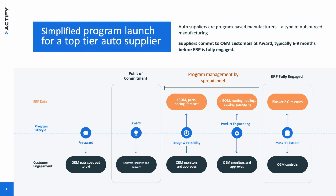And what we found is that the majority of suppliers are using pretty basic tools to build their own systems to bridge that gap. And it's that gap, where programs are typically managed by spreadsheets, that Actify APM is designed to fill. So Laurie, we have a very different situation for our automotive suppliers, and they're just using these very basic tools for this very critical part of their business.